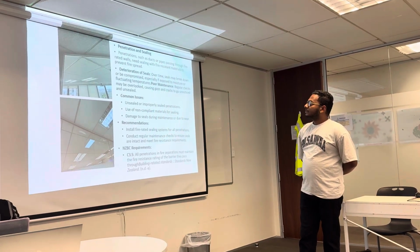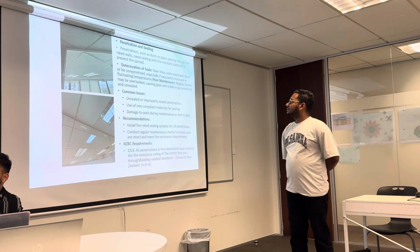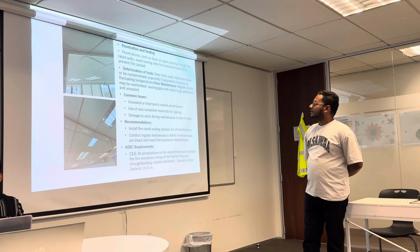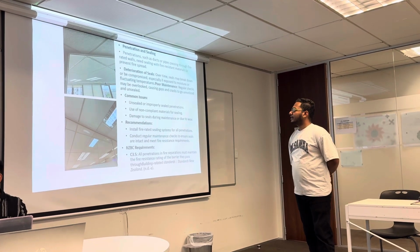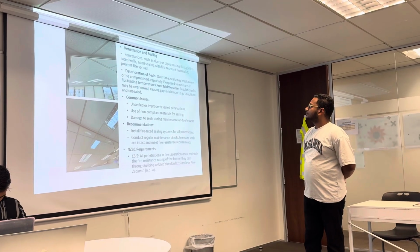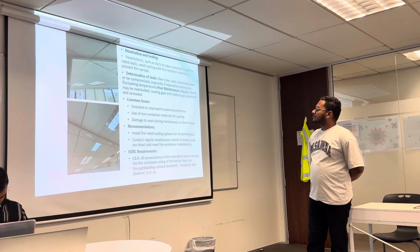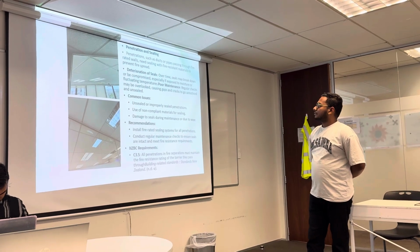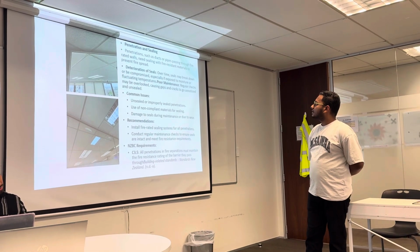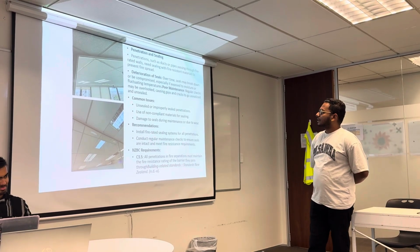So the next point is penetration and sealing. Penetrations such as ducts or pipes passing through fire rated walls need sealing with fire resistant material to prevent fire spread. Another is degradation of seals: over time, seals may break down or be compromised, especially if exposed to moisture or fluctuating temperatures. Poor maintenance: regular checks may be overlooked, causing gaps or cracks in seals to go unnoticed.